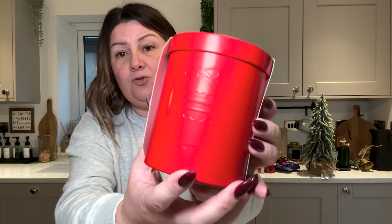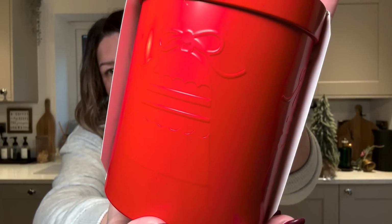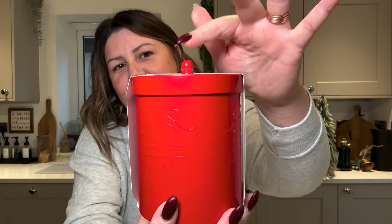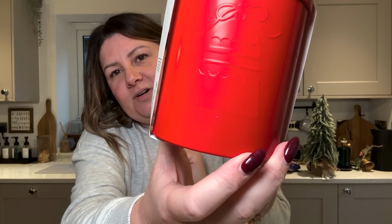First of all, this little tin, which I thought was really adorable, a red tin, does have a cowbell imprint on the top. Quite an old-fashioned little sort of buttony top. It is metal. And yeah, I just really love that. I think it was fairly inexpensive. I can't actually remember how much I paid for it.